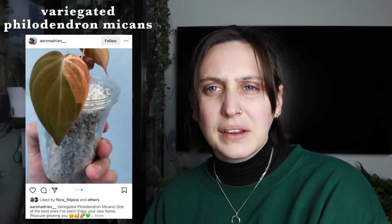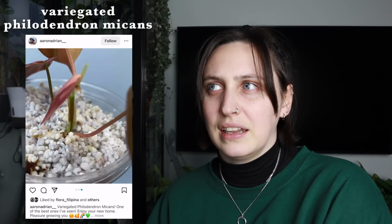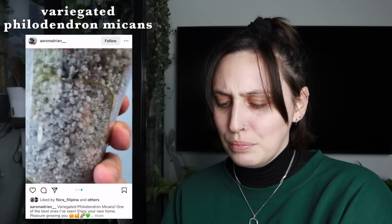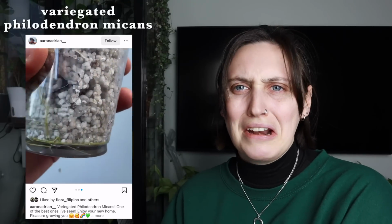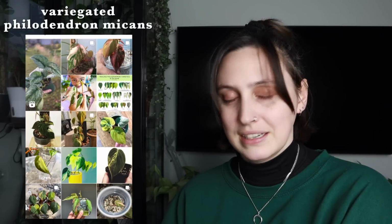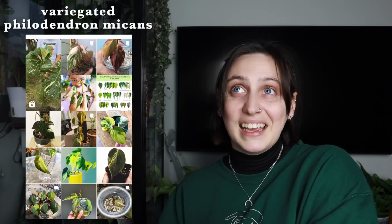I always think I'm gonna like pink plants and then I get them and then I don't like them. Maybe I shouldn't put this on my wish list, but it's so pretty. I don't know. I like it. It's gonna be on there, and if it works out, it works out, and if it doesn't, it doesn't, and if I don't like it, I can sell it.